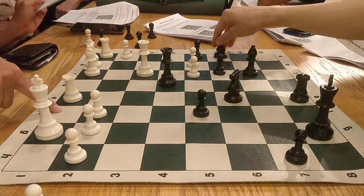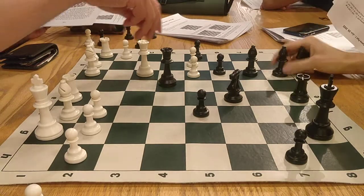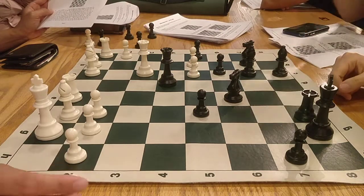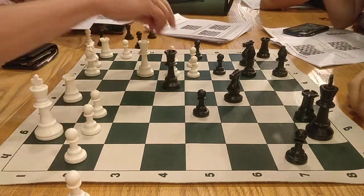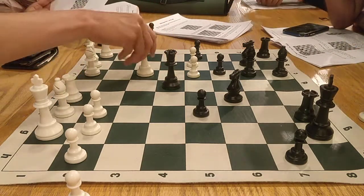The bishop is right here on F1. So it's a crazy position. The guy's on B7. But the position definitely looks more stable than bishop C4. He took first. Oh no, he took. So this was a mistake.